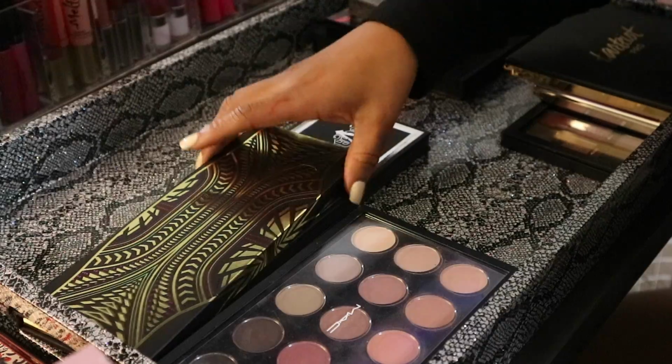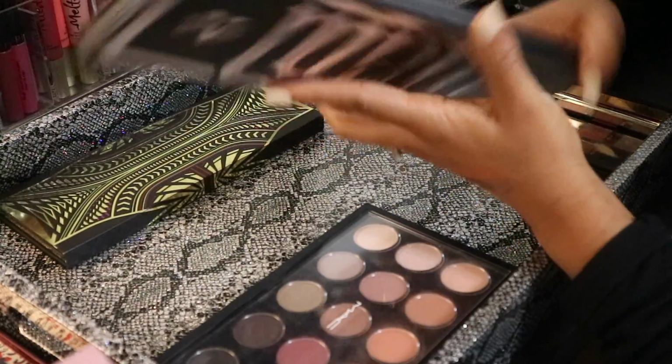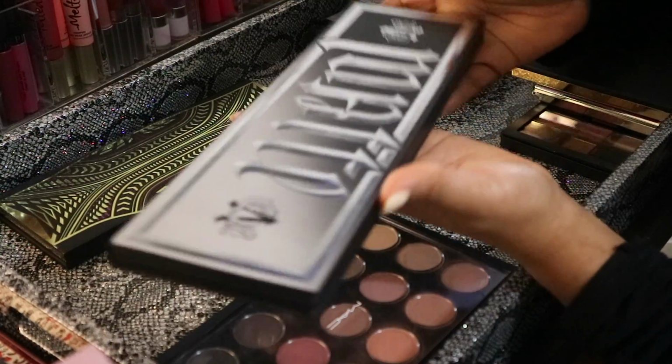Okay, we're getting to the end. The next palette I guess we'll do is Kat Von D. And you know, I'm so suspicious of Kat Von D now. The other palette, I got rid of it.